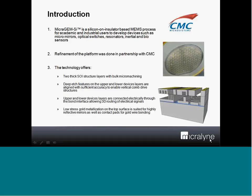Some of the big things that make this technology work. You can see a cartoon on the bottom right there of the generalized cross-section structure, but basically there are SOI wafers that are bonded together, with two SOI device layers to structure with bulk wafer machining. We use etching on the upper and lower device layers, which are aligned with sufficient accuracy to enable vertical comb drive structures. I believe this is one of the differentiators of this technology from others, its ability to make manufacturable comb drives.